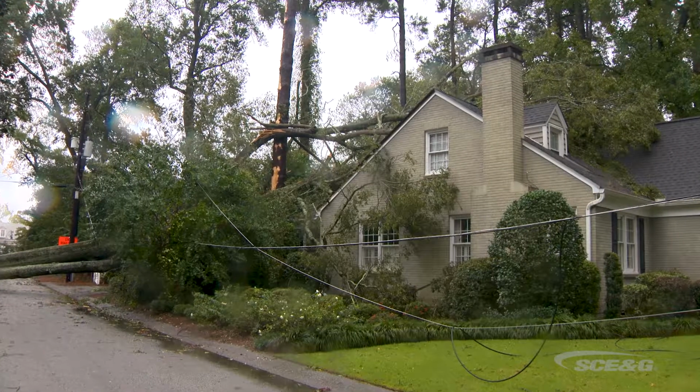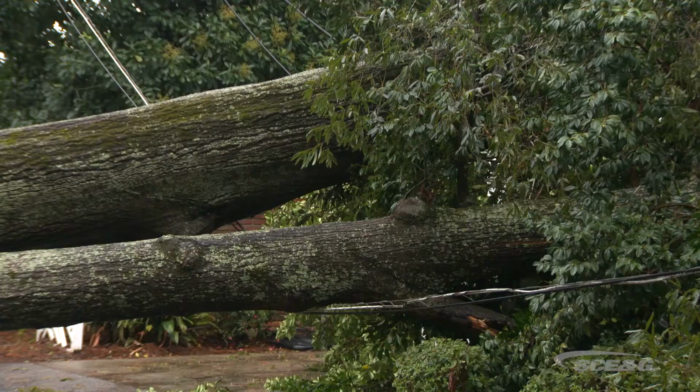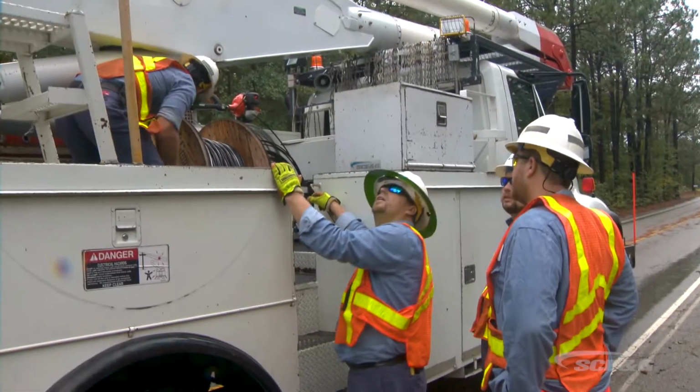When a storm hits, SCE&G is on your side, working safely and quickly to restore your power. An assessment of the damage caused by the storm is the first step our crews take towards restoring your power. So we may do one of two things.